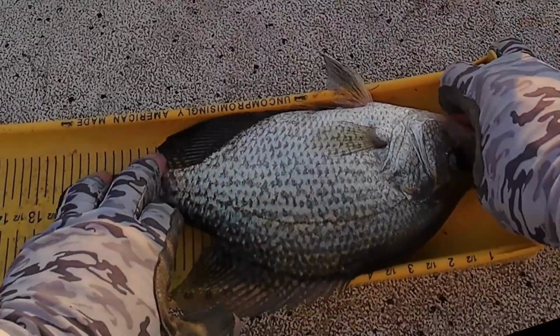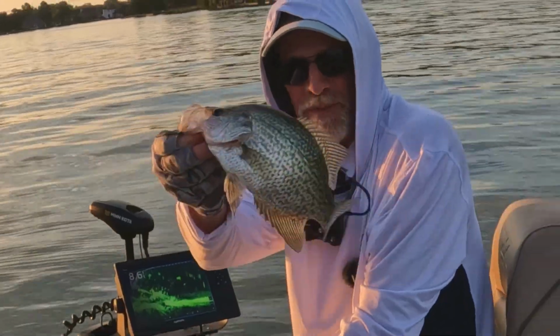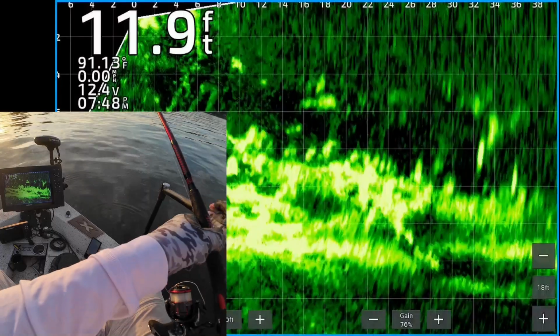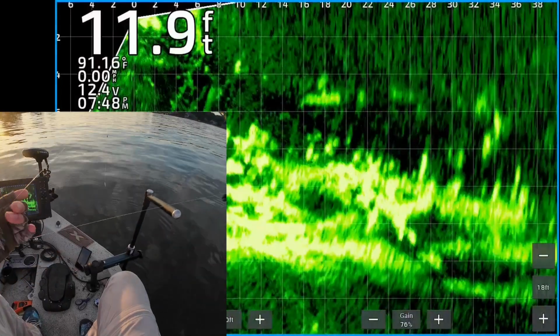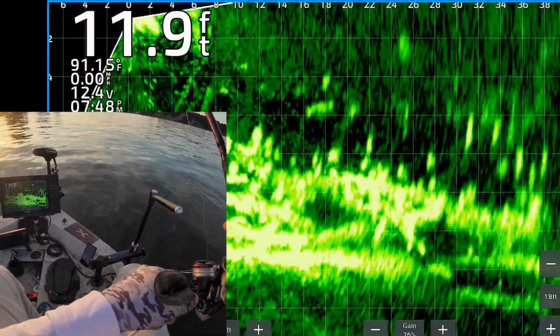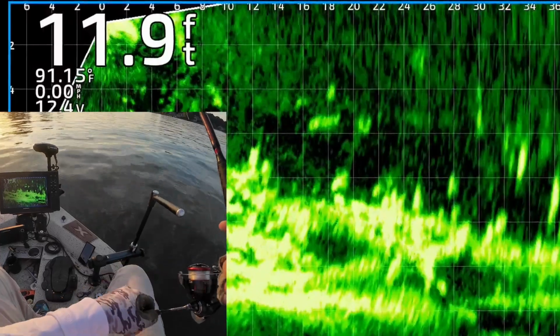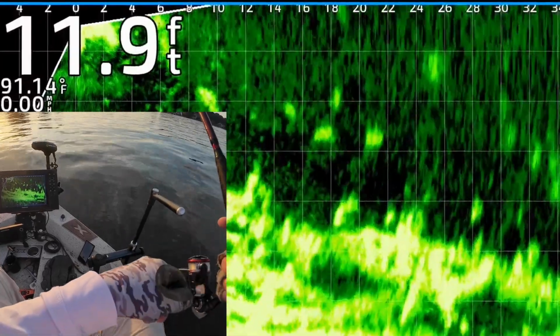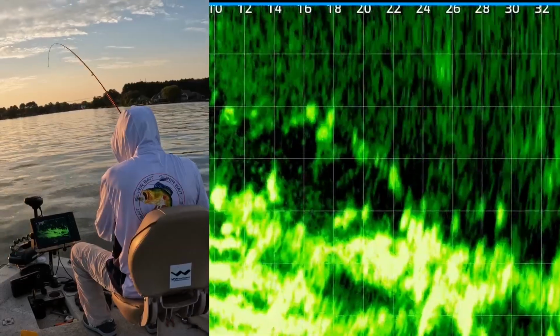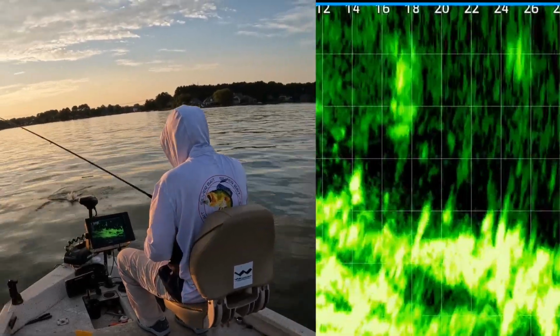12 and a half. Black crappie, 12 and a half inch. I didn't have another pink jig tied on, so I went to a 64th ounce trout magnet in nickel plated, and it turns out to be a good move because they were all over it, loving it. I'm about to get bit. There's a good one.